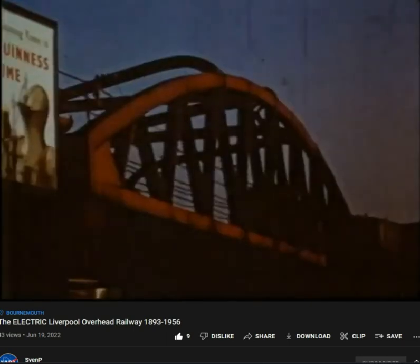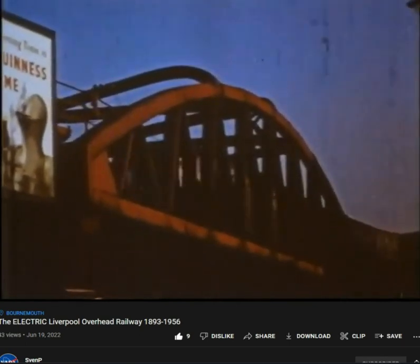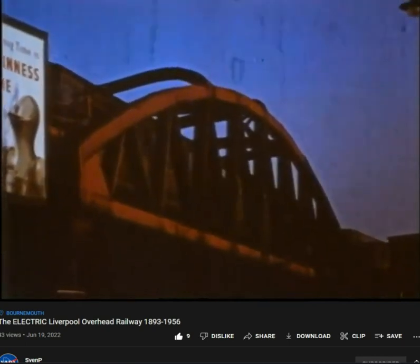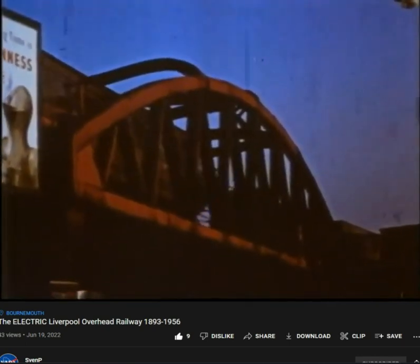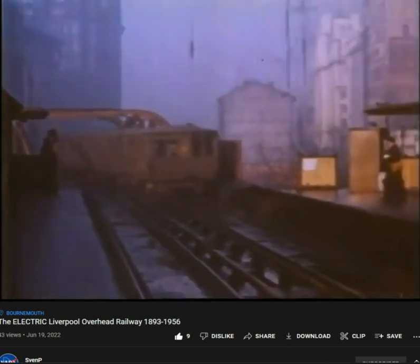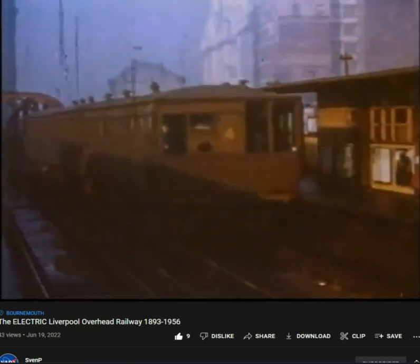By 1955, the future of the overhead was in jeopardy. £2 million was required to renew the elevated structure, and like the city's surviving trams, this unique line would soon be gone. Most of the rolling stock also needed replacing. Car 4 dated from the opening, although it had been widened in 1903. Note the collector shoe. These sequences are by Ron Oldfield.